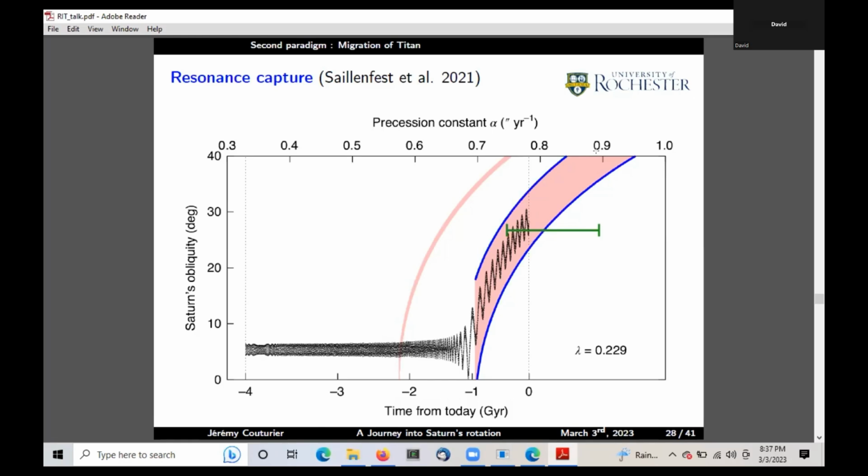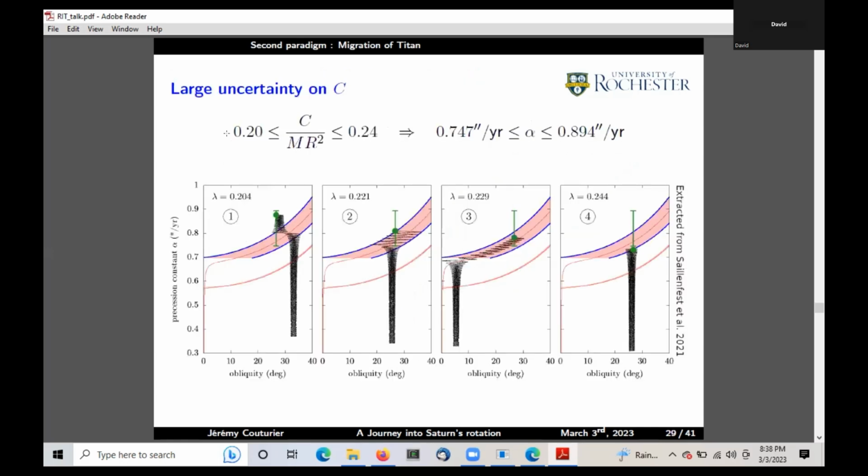So according to this little diagram, in 1 billion years, we should expect the obliquity of Saturn to be 40 degrees instead of the current 26 degrees, because we are trapped in the resonance. And since Neptune does not want to go any faster, and since Titan is migrating, Saturn has to tilt in order to keep the match between the motion of the wobble of Saturn and the orbital precession of Neptune.